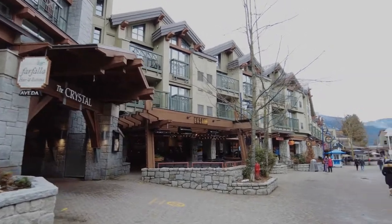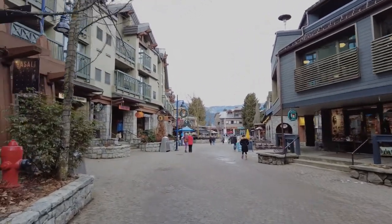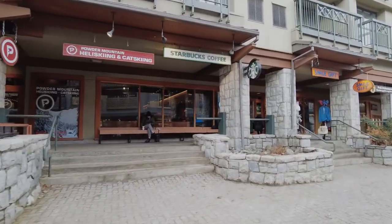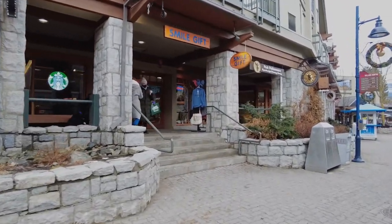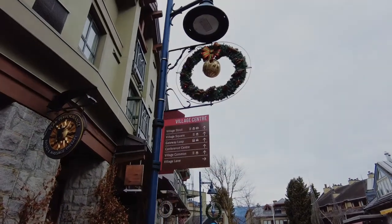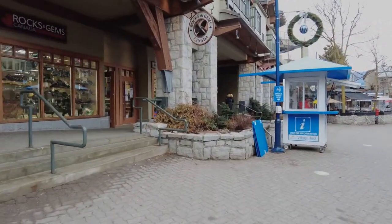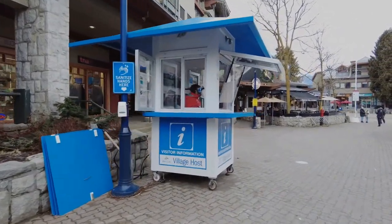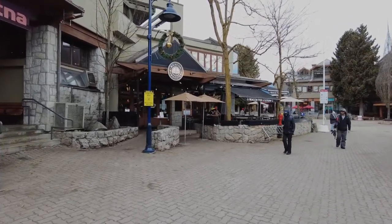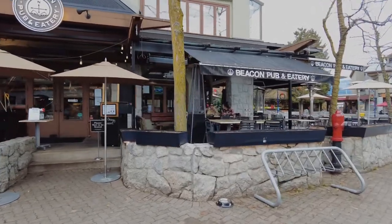So all these are apartments and hotels here. Most, if not all, have fireplaces in the suites. Have a Starbucks coffee. It's nice to relax in. It's the village center here. Information center here if you want some help finding things. Lots of pubs and eateries here.